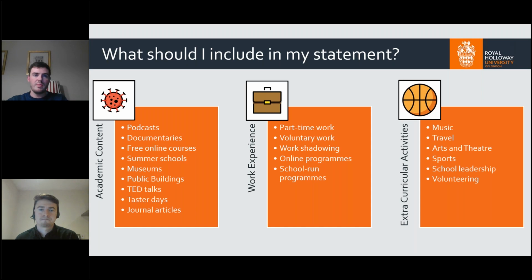So academic content could be anything from summer schools, TED Talks, taster days you've enjoyed, and work experience could be shadowing or voluntary. And as I say, make sure you get some extracurricular stuff in there as well, just to show us the kind of person you are.